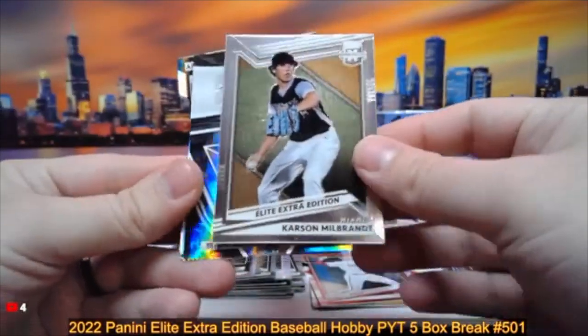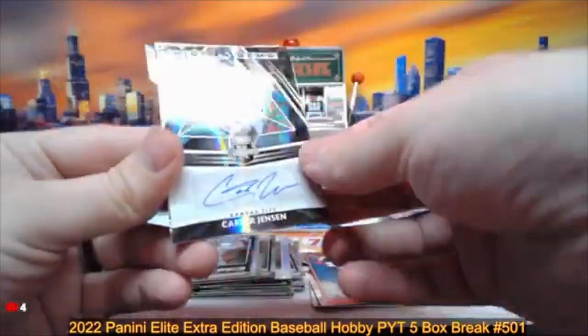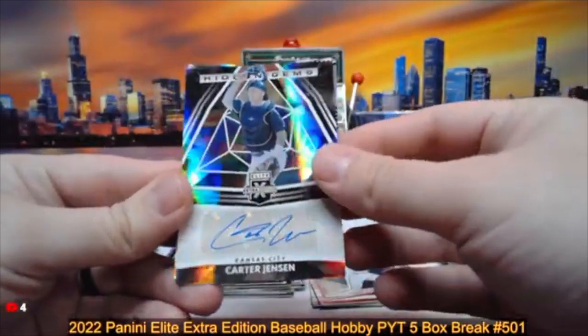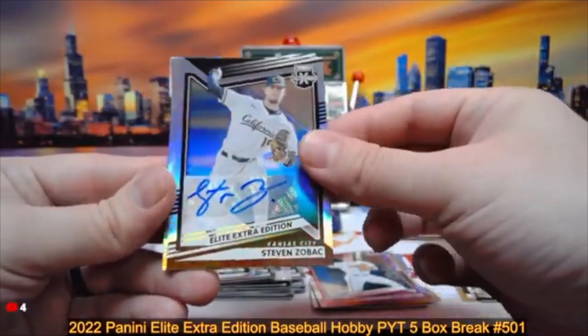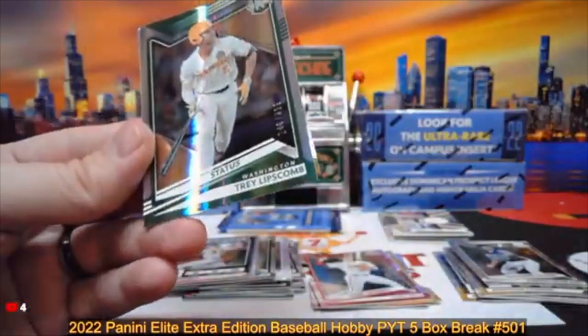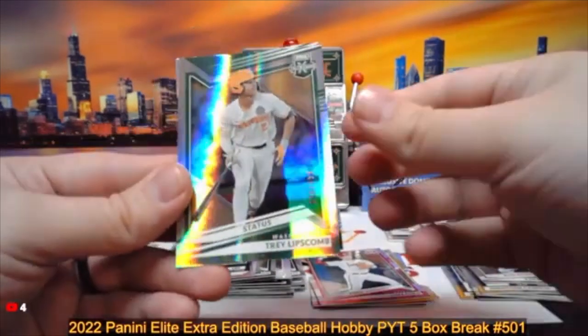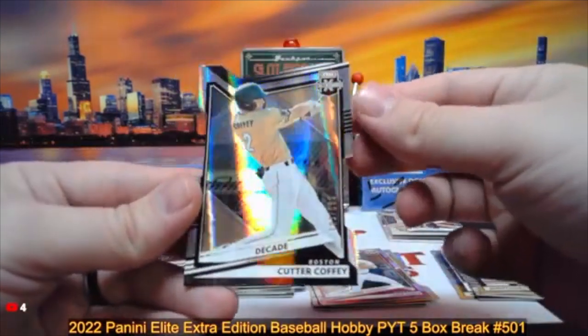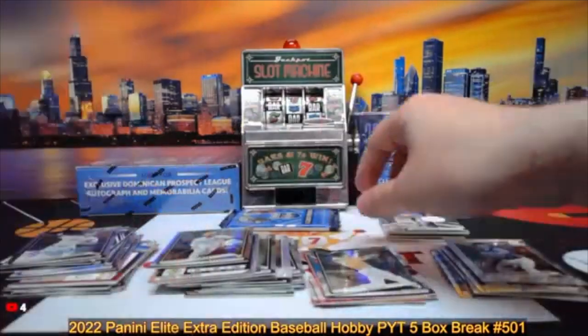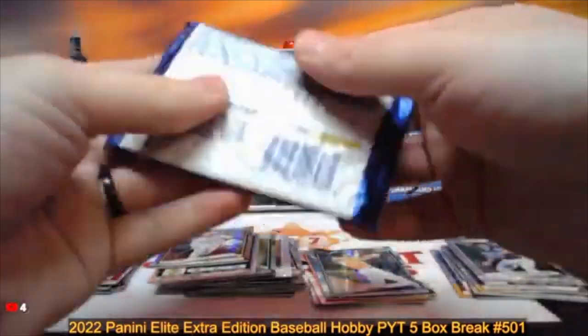Carson Milbrandt, Hidden Gems of Carter Jensen, going to Kansas City. Steven Zoback for Kansas City on the auto. Trey Lincecum for Washington out of 499. And our die cut is Cutter Coffey for Boston out of 999. Last pack, box number two.